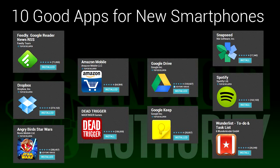Usually our app lists are based on things like popularity, Play Store ratings, and other factors. This time, that is not the case. These apps are what we recommend based on how our staff voted. So if you think there's an app that should have been mentioned that wasn't, feel free to leave us a comment and let us know.